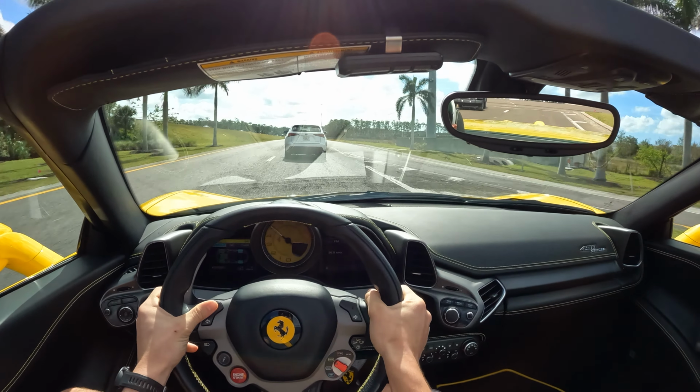Quality is fantastic, especially for a car that sits this low to the ground, is this fast. So all that power is there for you whenever you want of this V8 naturally aspirated engine.